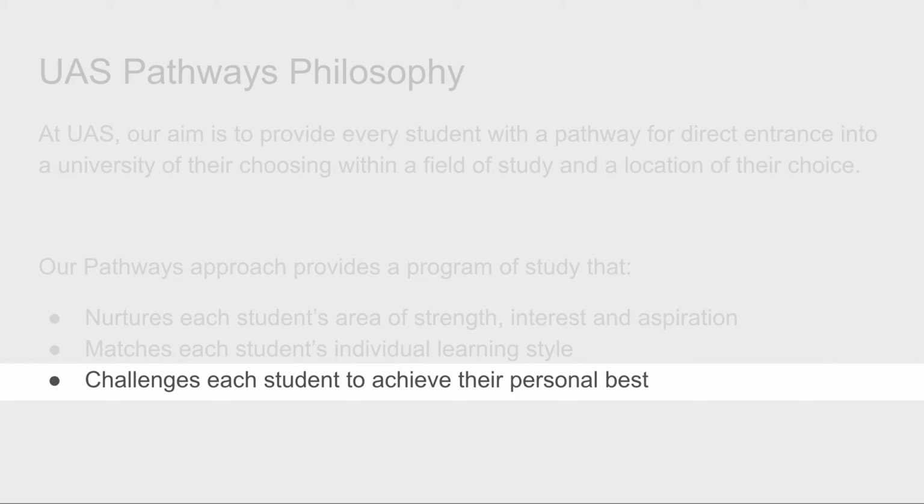So depending upon where a student might want to study at university and what they might want to study at university, and the level of challenge at a particular entrance program at university, students might walk down the road of engaging in the IB here at UAS or the AP.